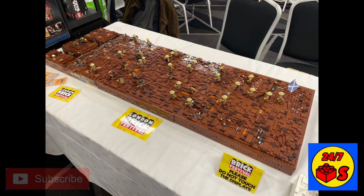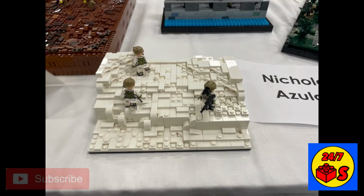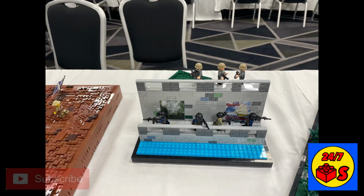So I did get some insight into what it's like to actually display at these brick festivals, which was really helpful, as I do, like I said, want to do this in the future, so you guys can actually come see all the models in person, which is quite cool.